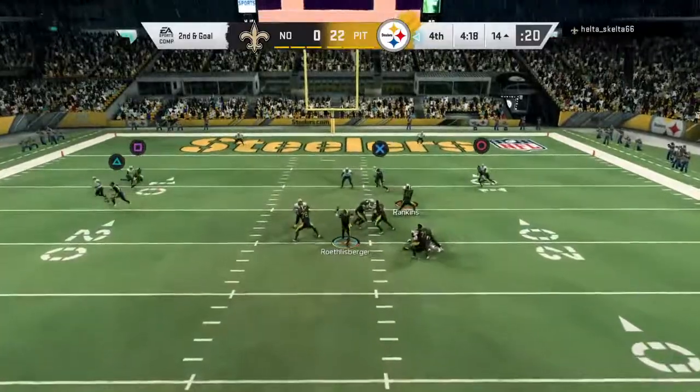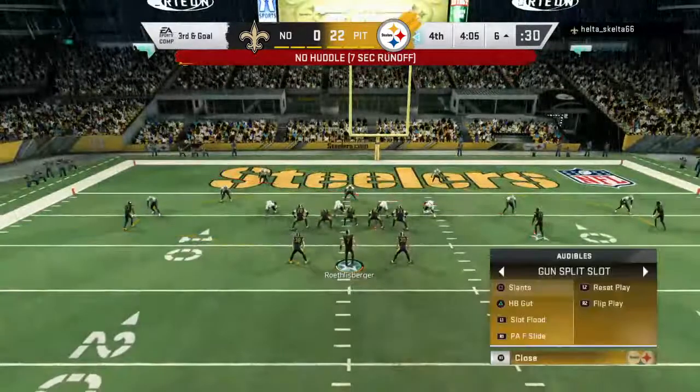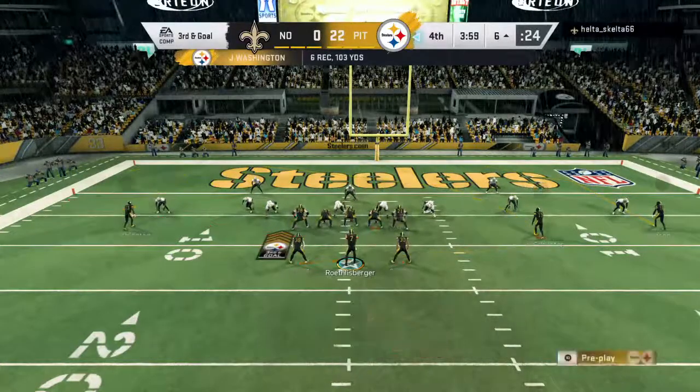Now Roethlisberger to throw. And it's complete. He gets this one to Washington. And he's going to be brought down just shy of the 5 at the 6. That catch good for 8, but still, it's 3rd and goal now.